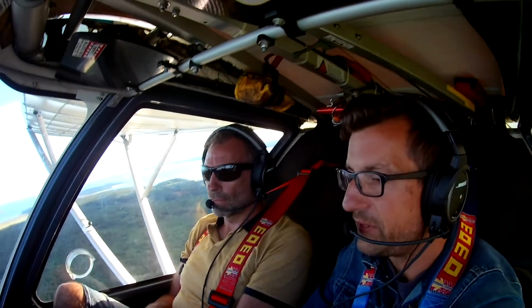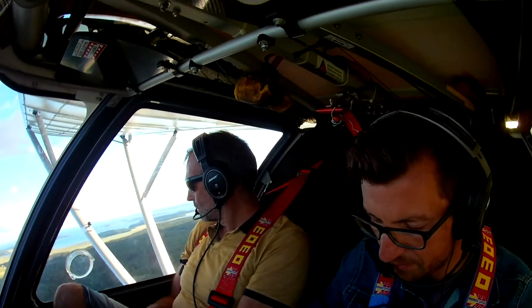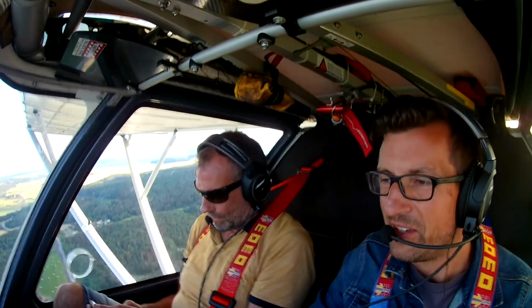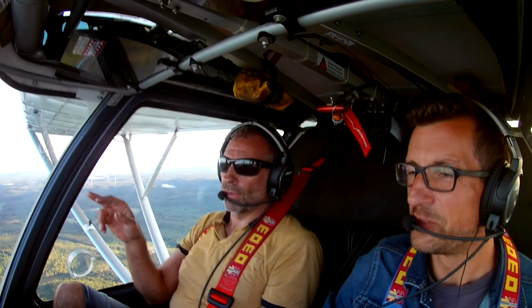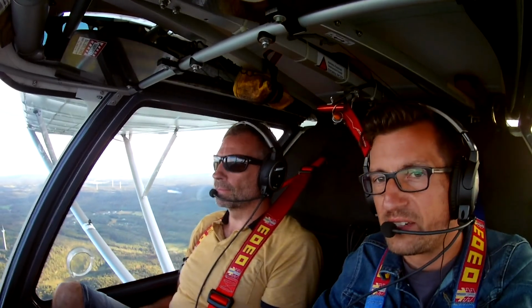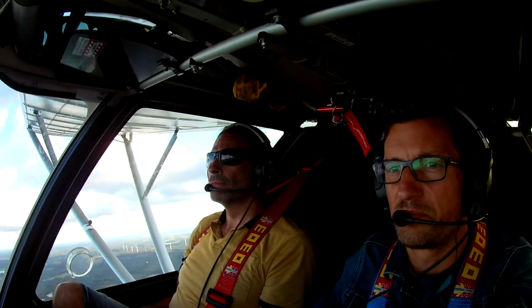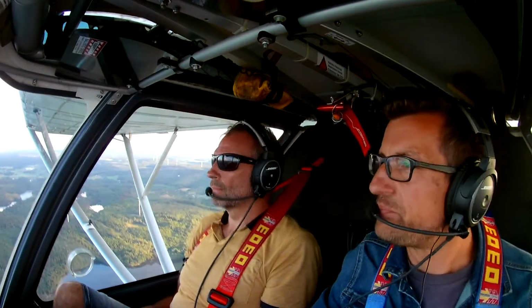Fuel pump off, landing light off. Flaps are up. There we go. And we can climb up to... Very nice. Do you need to avoid this cloud? Yeah, we'll go to the left of it. I think the airfield that we're headed for is that direction, kind of towards that wind turbine.